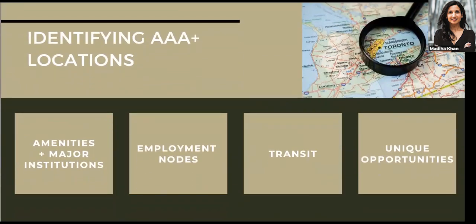So now I'll pass it on to Mark from CentreCourt, and Mark can share the builder's perspective on how to identify the right locations. Perfect. Thank you very much, Medea. And thank you everyone for coming and taking the time to learn more about pre-construction and some of the nuances of buying a pre-construction condo.